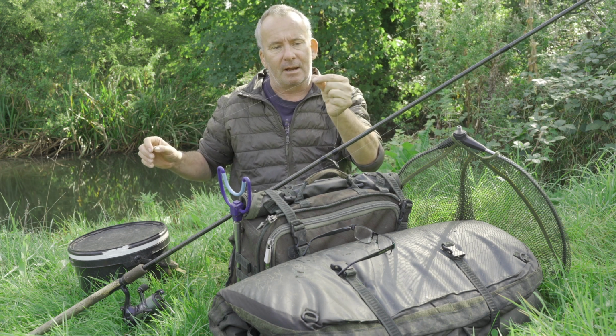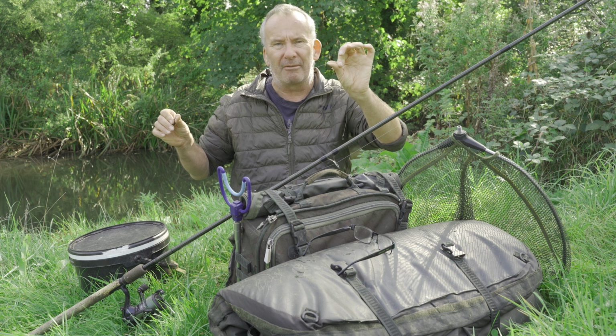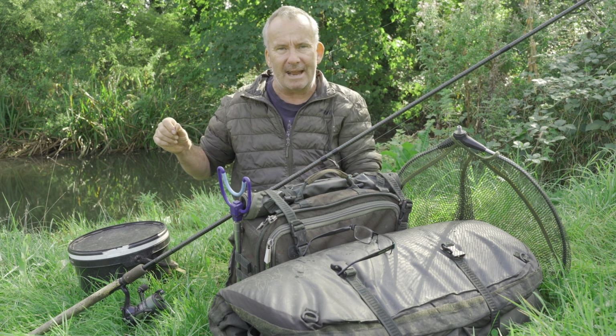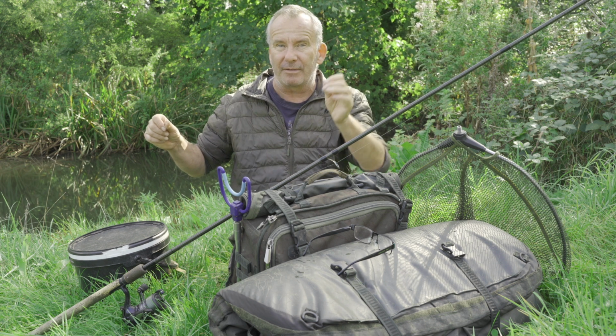And then the boom coming up to a 3-way swivel is what we call a rotten bottom. It's only 5 pound fluorocarbon. So if that lead gets caught in a snag, or the fish snags me, I can break the lead off, but I can still have the fish on.